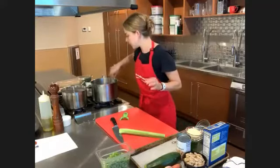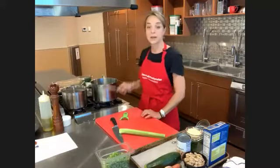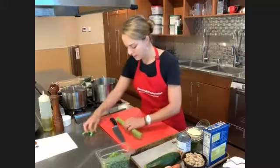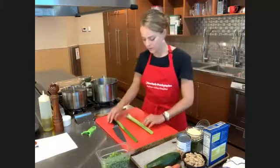We've added our herbs, we've added our onions. I have my water boiling back here because I wanted to expedite things for our class today, but you don't have to do this step. You can just add the water in with the pasta and just let it all boil together.